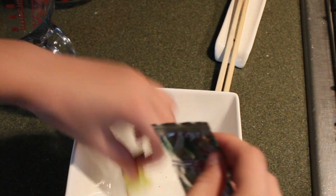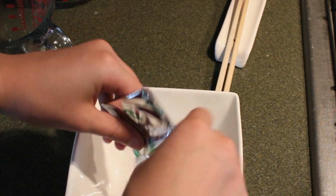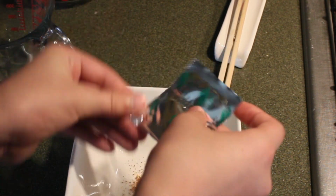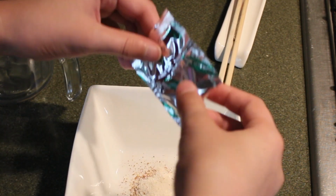Here are your spices. So we're going to open up the chili first, and dump all those in. I like it spicy. Then you get your bumbu, and you want to be careful. Here you only want to add half because this stuff is really strong. So just half of the packet.